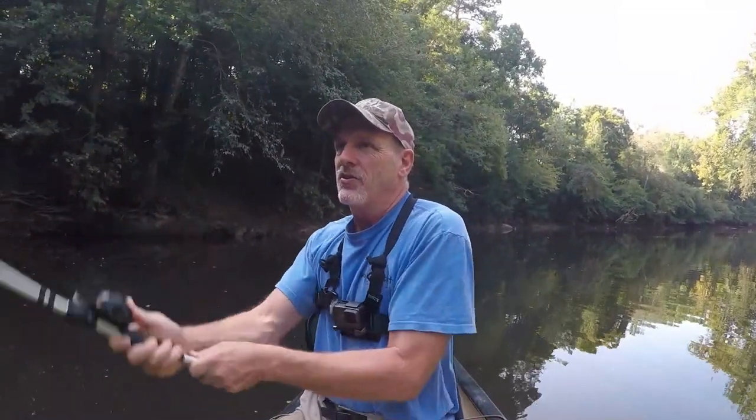Big cypress tree. That cypress tree is probably 800 years old or more. There's some here in North Carolina that are the oldest trees on the East Coast. Oldest in North America except for bristlecone pines. Some are over 2,000 years old. There's none on this river. That tree right there is pushing 800 to 1,000 years.